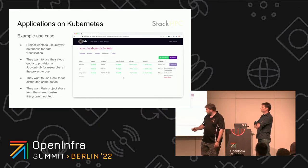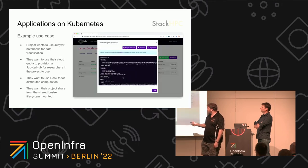One thing to note here, actually, is the API endpoint is actually also a Zenith endpoint here. So we're not needing to consume a floating IP, even for the API server to do this.